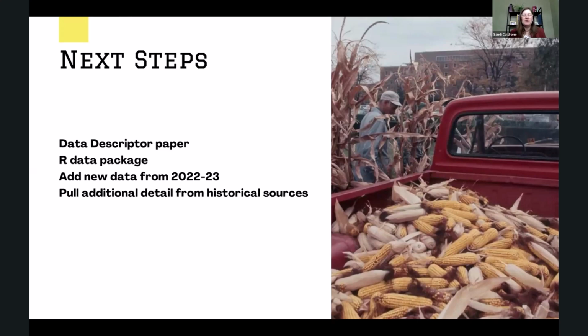And so some of the things we have on the horizon are we're working on a data descriptor paper to provide a lot more detail about the data itself than is in the code book. We also have an R data package in the works. So if you're an R user, you might be familiar with packages you can download from the CRAN repository. Basically, this would just allow folks who are using R to use some easy commands to install and import the Morrow Plots data so they can use it in their own R instances.